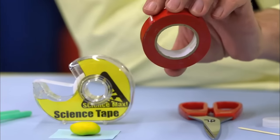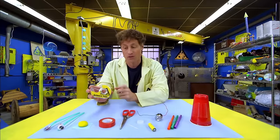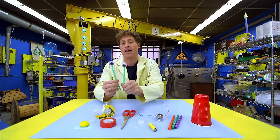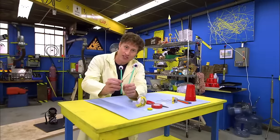This kind of tape is called electrical tape. Science tape, which is the same as invisible tape, but of course I use this tape only for science. And some modeling clay. And these are 2 bendy straws that I've taped googly eyes to. These are not necessary. I just like them for decoration.